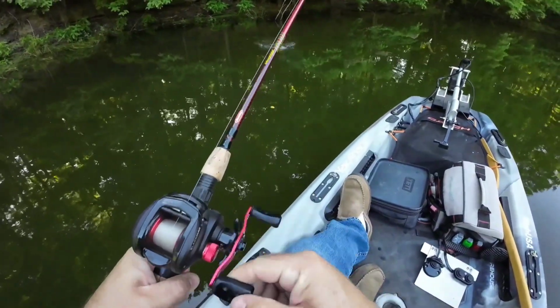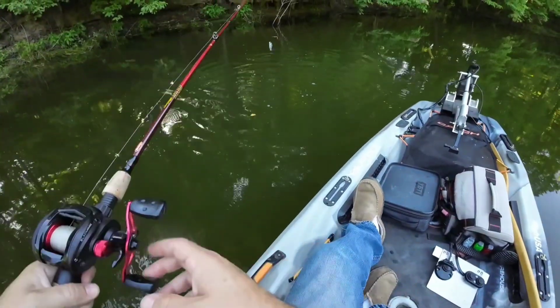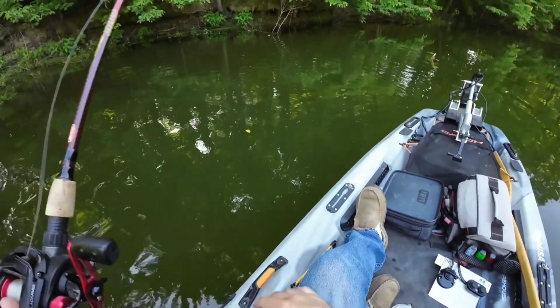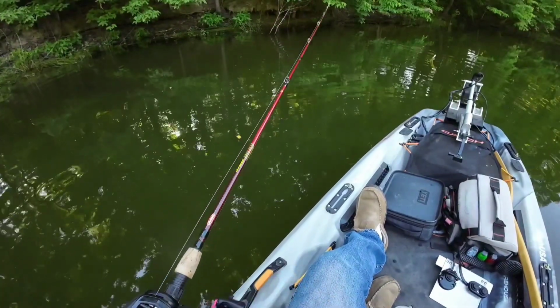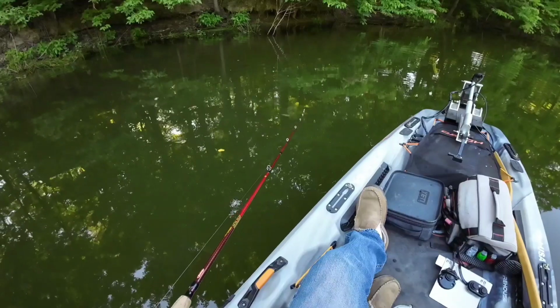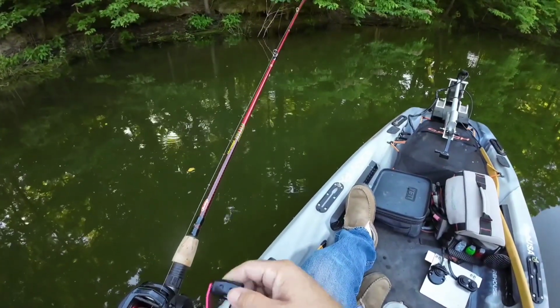Oh, there we go. I don't know what it is. Oh, I think it was a brim. It was a big brim if it was. It just didn't look like a bass to me. I don't know. Whatever it was, gone quick.